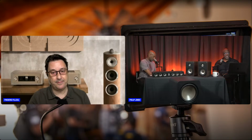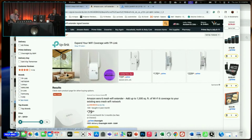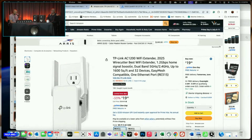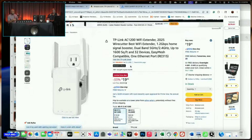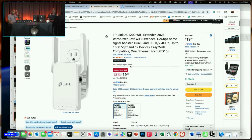So if we go back, this is what's called a Wi-Fi extender, the ones with the antennas. Never, ever use one of these. The problem is it really slows down your network, it really slows down the internet. Your system sees it as another network, so it's just not worth the problem. These types of extenders are not something you should use at all.